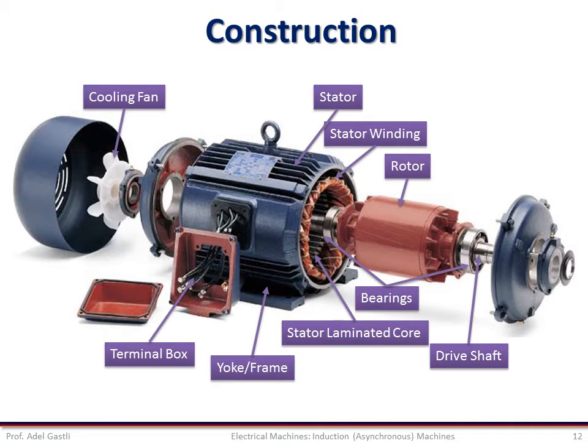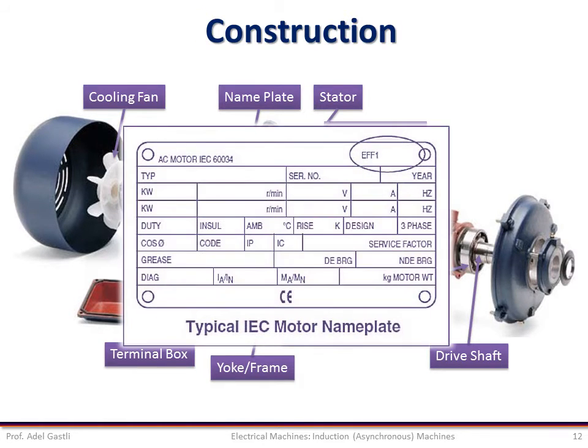Every electrical machine has a nameplate that indicates its type and rated parameters and characteristics, such as the number of phases, the rated power, rated voltage, frequency and current, the rated speed, efficiency, and also other parameters. The contents of the nameplate are usually defined by standards like this one, which is defined by the International Electrotechnical Commission, IEC, standard.